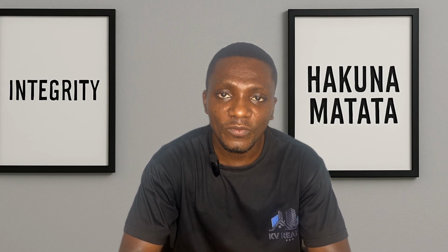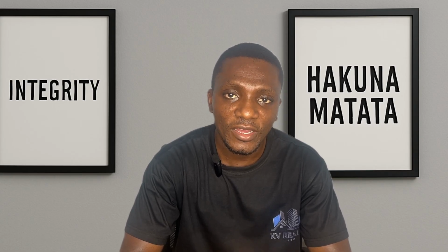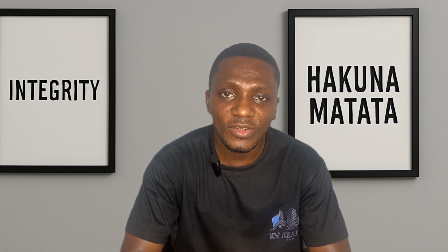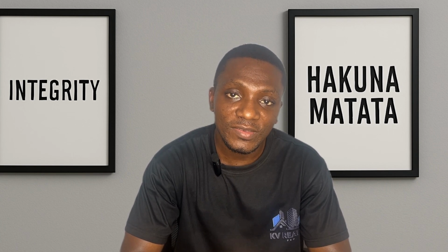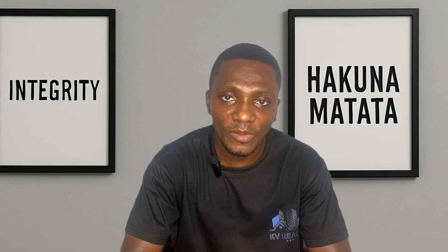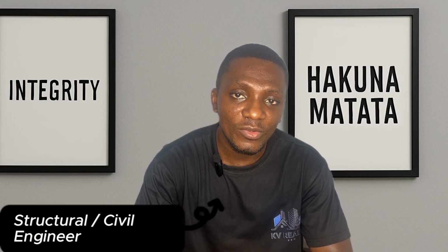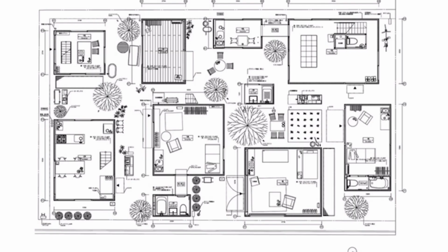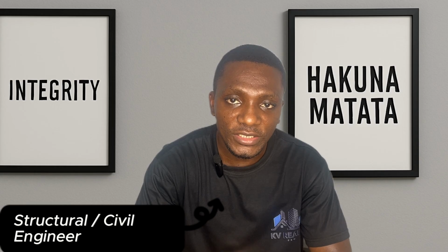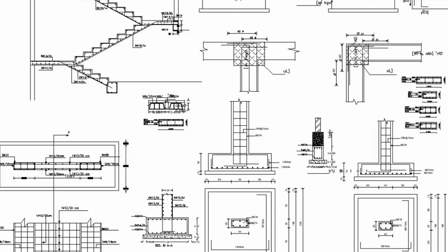Some people opt for draftsmen because they are cheaper, to save costs. But you should be careful. You should always endeavor to use the right professionals. In fact, in some cases, the architect is required to collaborate with a structural or civil engineer to ensure the safety and integrity of the building. So while the architect will focus on the design, the functionality and the efficiency of the building, the structural engineer or civil engineer will focus on the structural integrity and soundness of the building.